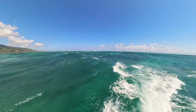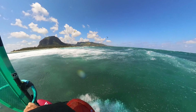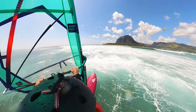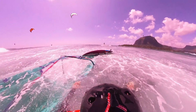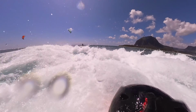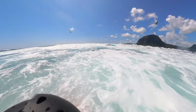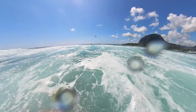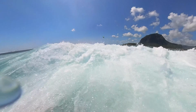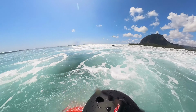Got a little lift here from a wave, and started to rip, and I was intending just to go to the beach to rest because I was pretty tired, and I don't know why, but I just crashed here. I can't explain even what happened. I was so tired, I just didn't even manage to hold on to the mast, and the board just got ripped from my hands, pushed away from me. And at that point in time, I was like, oh God, what am I going to do now?